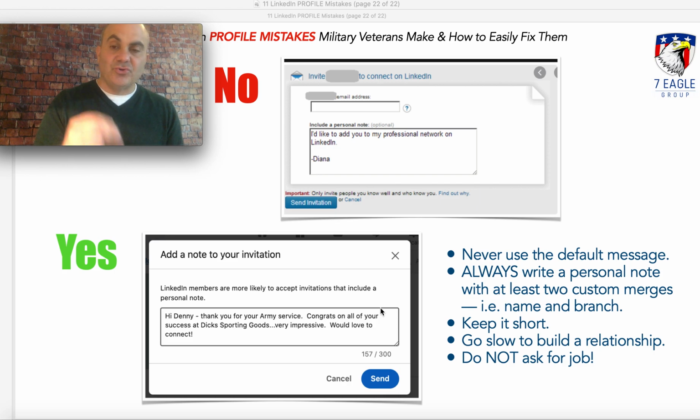I like to do two merges. I like to put the guy's first name right there, even though it's going to say his name above. You don't really need it, but I like to put it because everyone loves seeing their name. It just shows that you took the time. Thank you for your Army service. So I personalized two things here: the name Denny and Army. I actually did three. Congrats on your success at Dick's. Very impressive. Would love to connect. Just end with a very vague would love to connect.